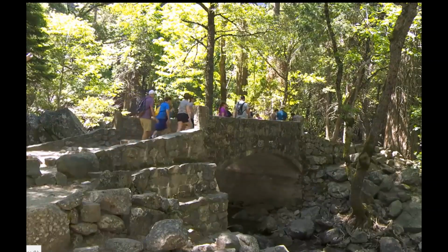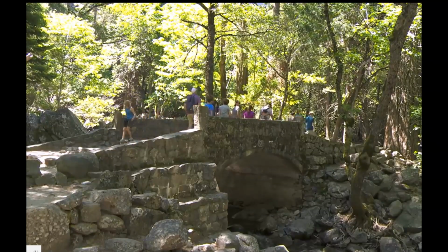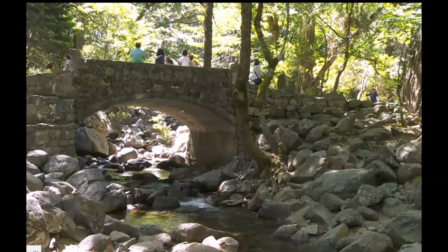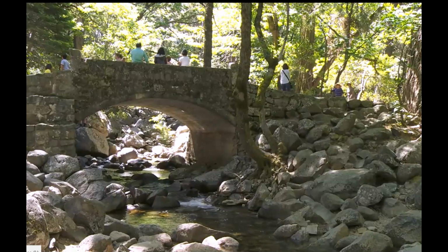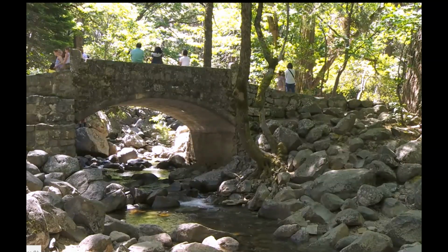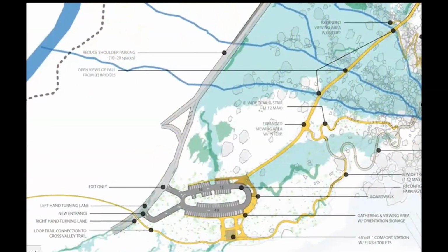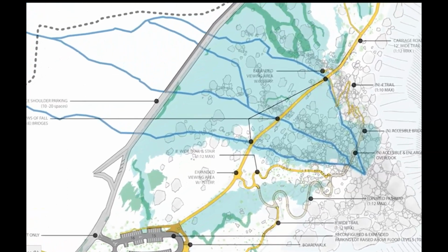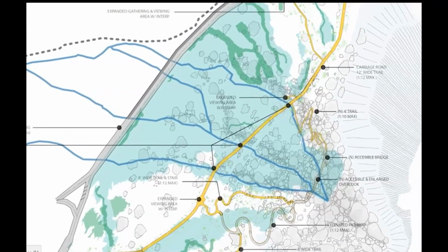There's 3 stone bridges along that carriage road that were actually built by the U.S. Cavalry when they were here before the Rangers arrived in 1916. These are some of the last structures that still remain from the cavalry days in Yosemite. And so those will be preserved as part of the project to come in after almost 50 years of any kind of real investment or changes to make it better for the park visitor.